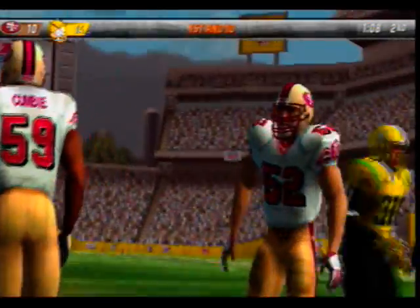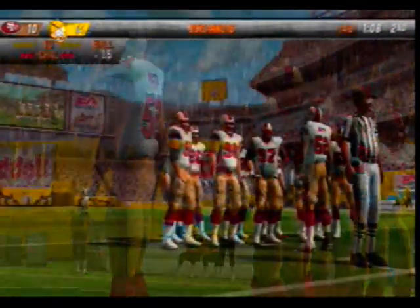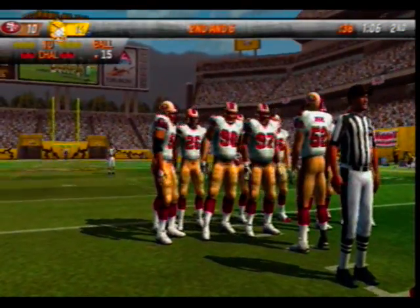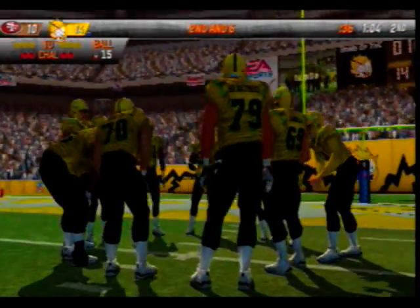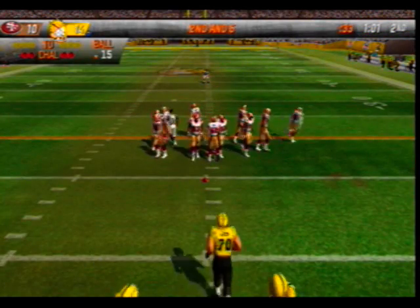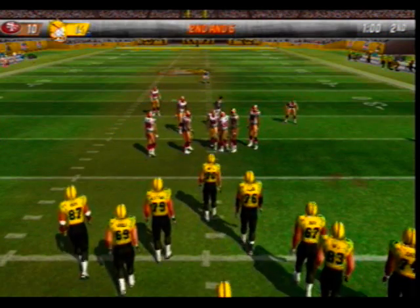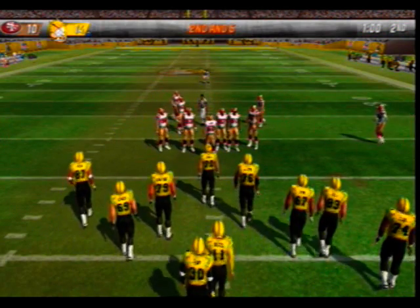The play at the 15. It's important to pound the defense with a run. Sooner or later, they're going to bend. And he picks up about four. Ball on their own 15. The home team call a timeout. They have two remaining.